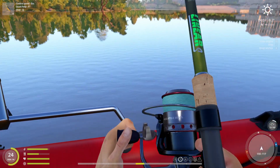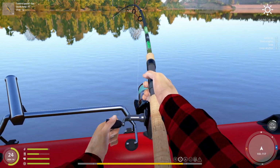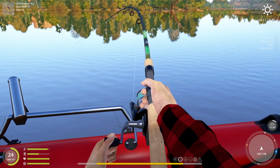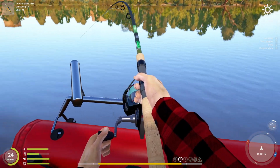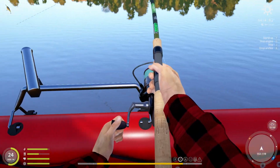Trying to chase it a little bit while still giving the other rod a chance to hook something. Not trying to just spin circles around the fish.